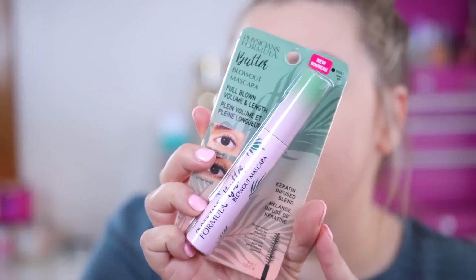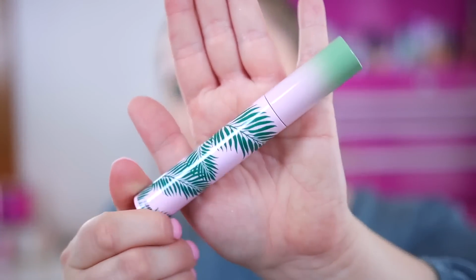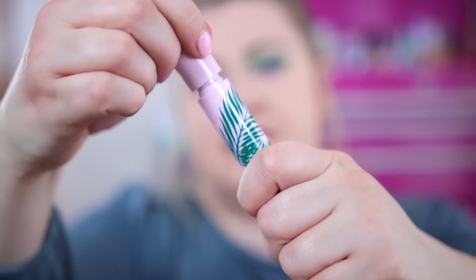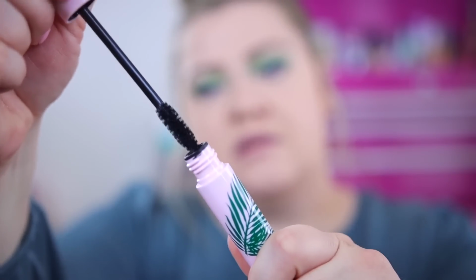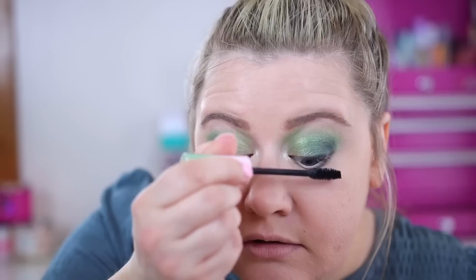Alright, next let's go ahead and do the mascara. So there is a mascara in this collection. It is called the Butter Blowout Mascara. It says full blown volume and length. It's a keratin infused blend. So here's what it looks like. It has the fun little palm leaves all over. And here's the brush on this. And it's scented. It's a weird scent. Why does it smell like perfume? Okay, let's try this.